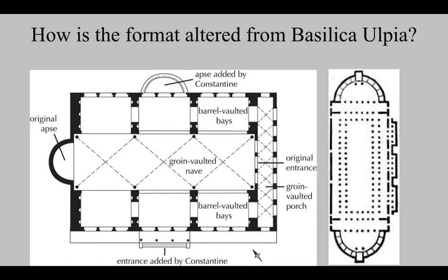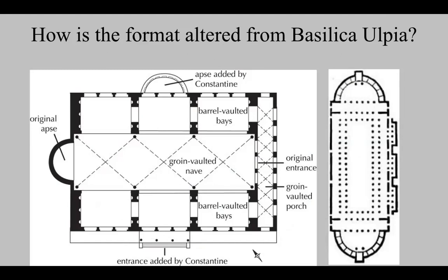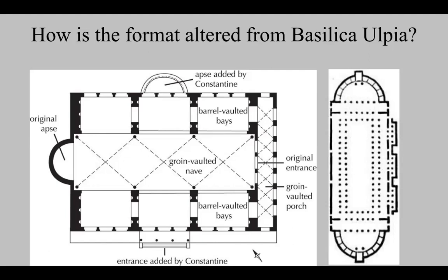There's not as many columns. Okay, so instead of having side aisles, these little aisles where the roof is held up by columns, they used barrel vaults and groin vaults to create the interior spaces. Okay, so we see that. So no longer is it side aisles, it's side niches. Okay, anything else different?